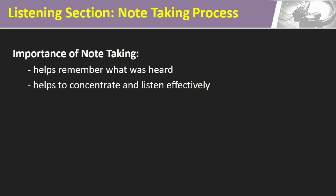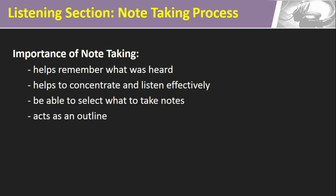That being said, another benefit of note-taking is that you are able to select what to note down, hence, increasing understanding of the passage. Lastly, note-taking functions as an outline of what the speaker or speakers talk about. It should act as a guide to listening, and it helps identify key information, which is usually what the listening section will ask about.